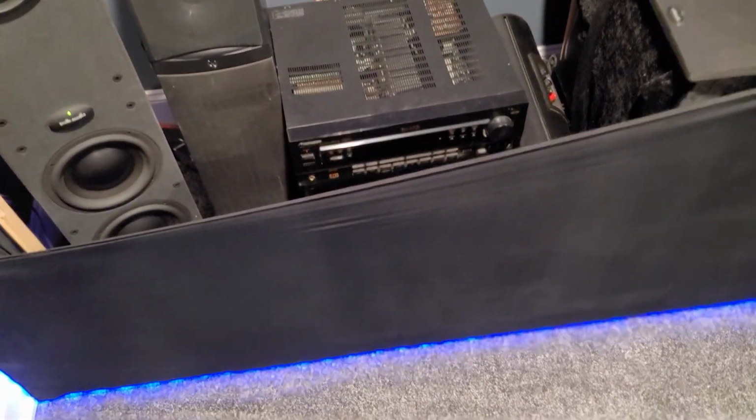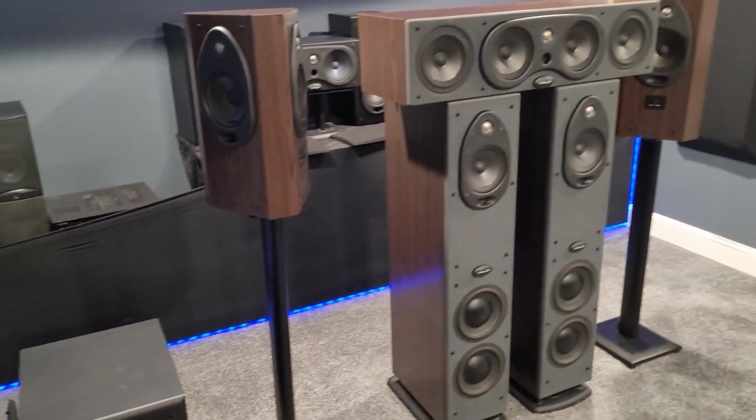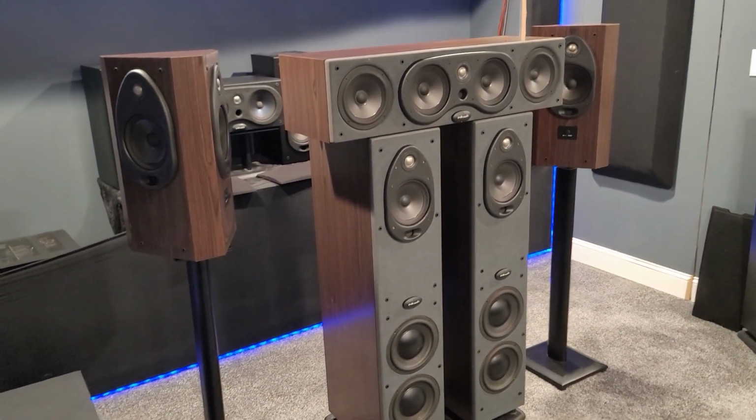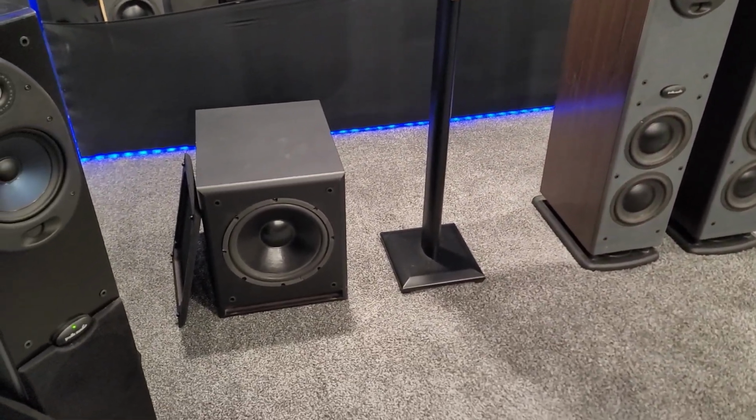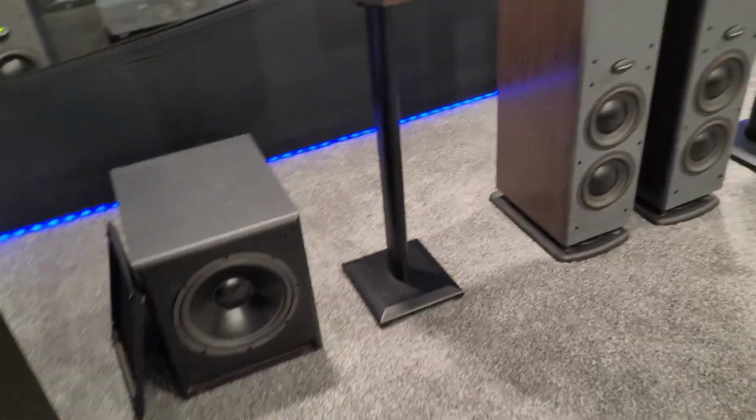This receiver right here is actually powering a subwoofer underneath it. And that receiver has a 5.1 channel input, and I can go in there and input it and bypass any kind of sound processing and things like that. That way I can get a good, clean sound going to my subwoofer without it being processed. So all these speakers were manufactured like in 1997, 1999. So they're 26 years old, but they're great speakers.